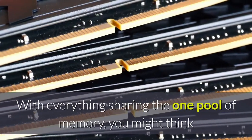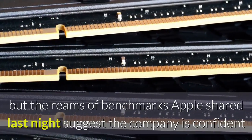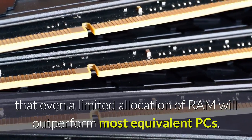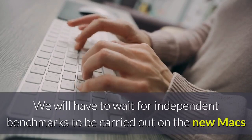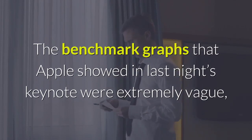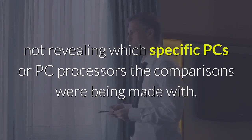With everything sharing the one pool of memory, you might think that Apple would want to include more RAM, not less than before, but the reams of benchmarks Apple shared last night suggest the company is confident that even a limited allocation of RAM will outperform most equivalent PCs. We will have to wait for independent benchmarks to be carried out on the new Macs before anyone can verify those claims. The benchmark graphs that Apple showed in last night's keynote were extremely vague, not revealing which specific PCs or PC processors the comparisons were being made with.